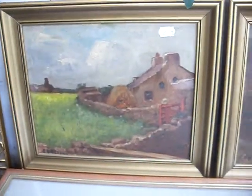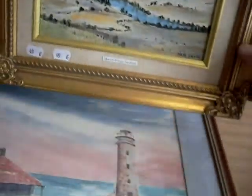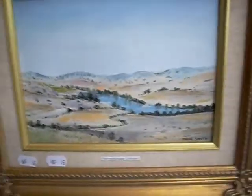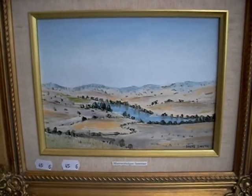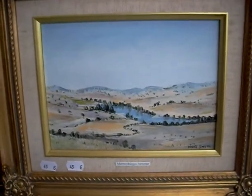They can paint. I like this Dacre Smythe. I think he was a Rear Admiral in the Navy. He retired in his 70s and began painting. Good little thing, Murrumbidgee Summer, I think it's called. Big European school coloured etching, but the frame on it is an absolute cracker.